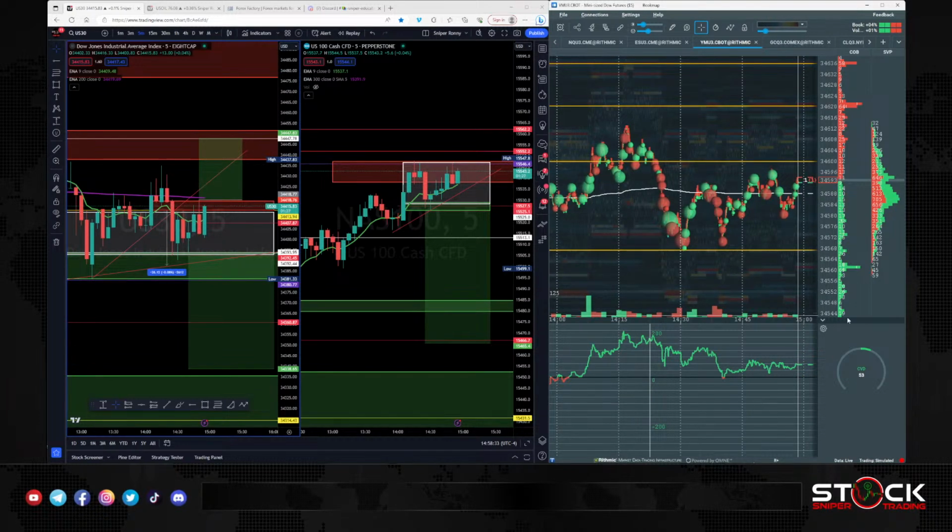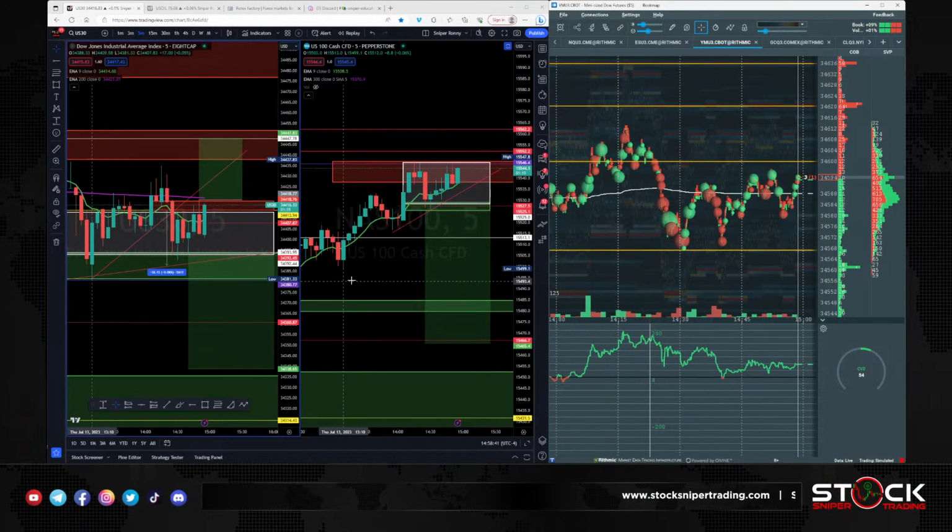Do we have a big block of bids down here? Not really. They're more sporadic. There's the biggest one, 69 right there. But let's let the market do its thing. Still pushing up.